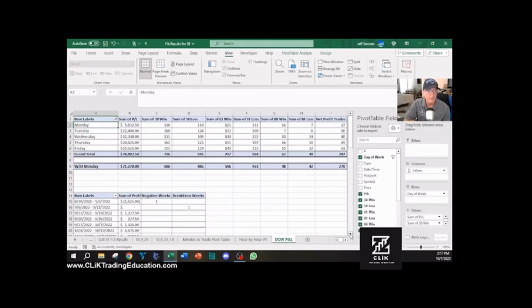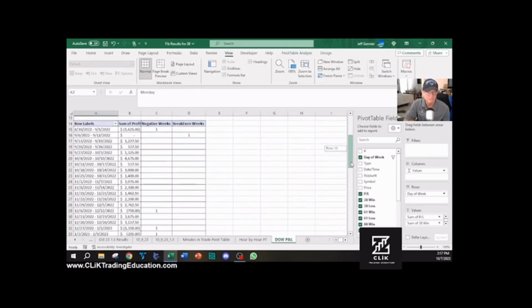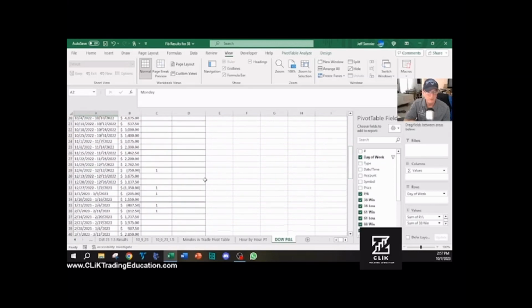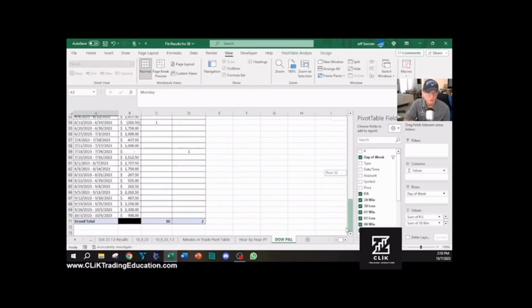And then on my weeks right here, I've kept track of this for the whole time, and you can see I've had 2 break-even weeks. And everywhere you see a 1 in this column, that is a losing week. And out of over 52 weeks, I've had a total of 10 losing weeks and 2 break-even weeks.